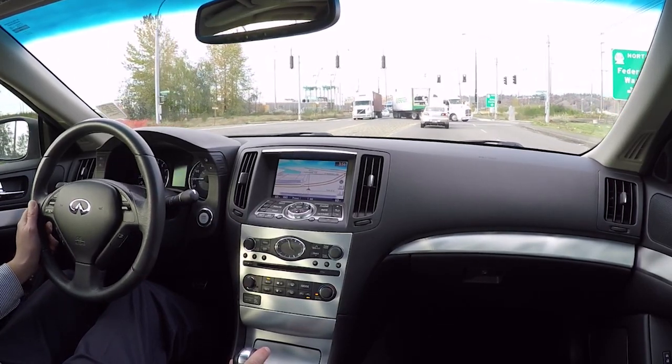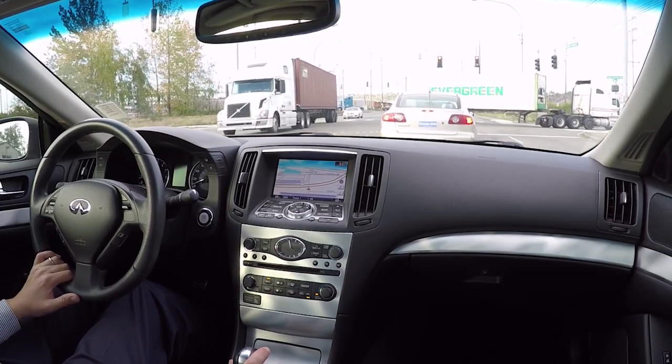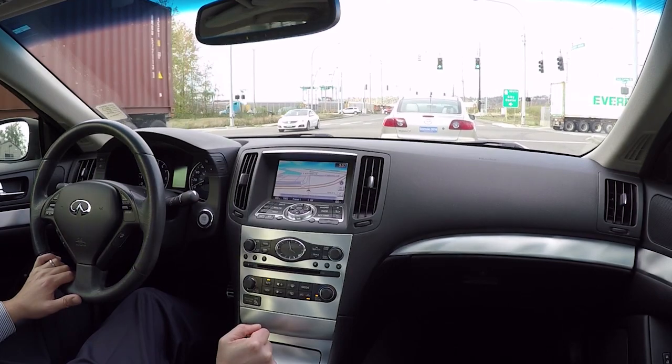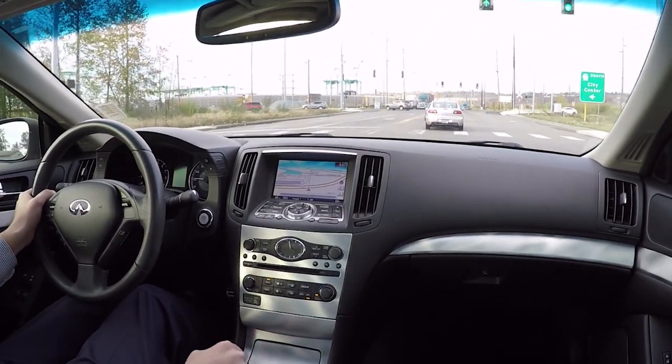That's not an easy thing to do. I remember when I first started driving manual transmission, it was a nightmare. It seemed impossible. I did not start off well. It was very embarrassing for a little while.